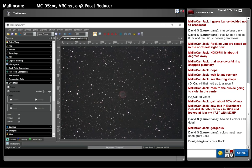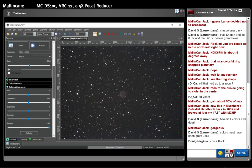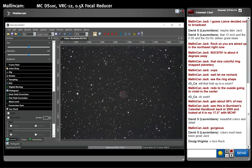It's absolutely nice. Very, very nice. This is 5 seconds and a stack of 6 images to lower the noise. And of course, the gamma is all the way up at 1.80. And we can still see some of the background pollution here. And there's thin clouds. I can't see the Milky Way at the moment. So we're not doing too bad at all for what it is.